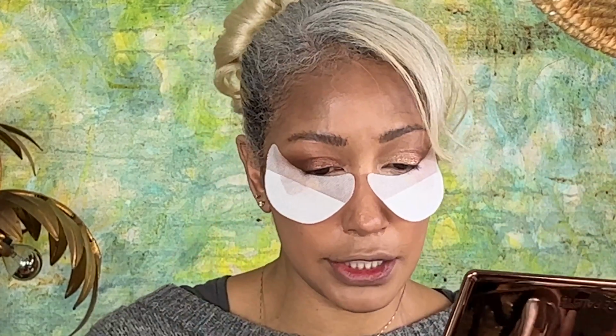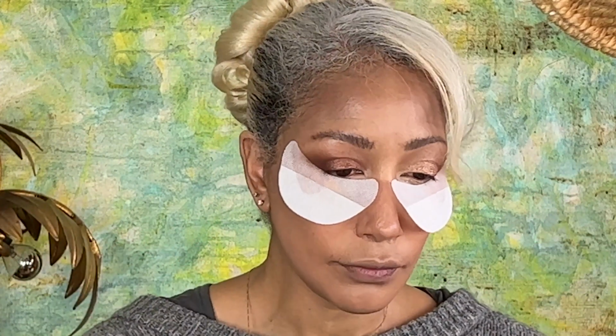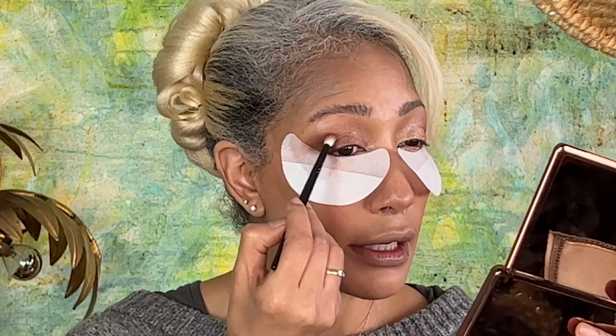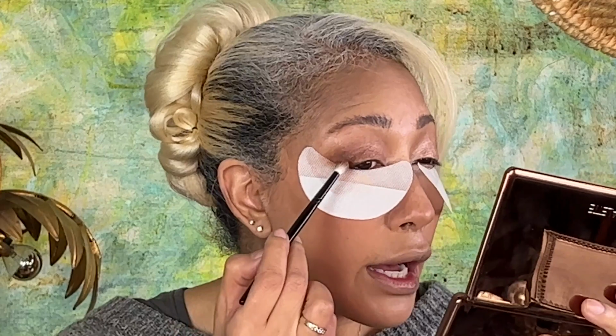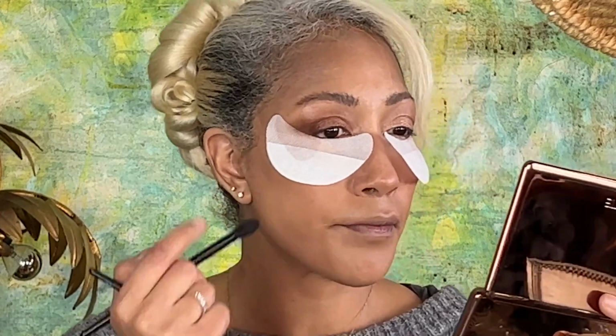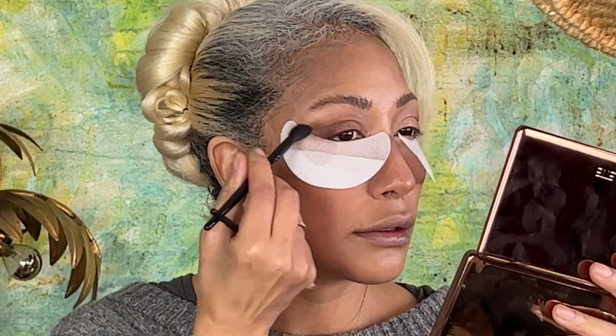Oh, I like this combination. That's really nice. I'm not usually a bronzy or any that in that line of colors for my eyes, but this, wow. This dark side combination is really gorgeous. What did I just do with my number 3? Number 3 again to blend. Wow.